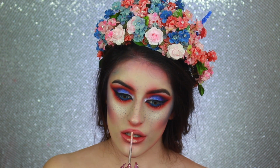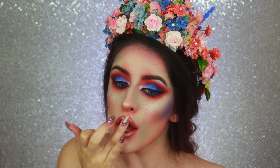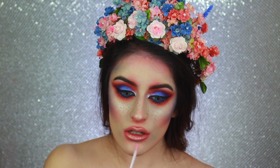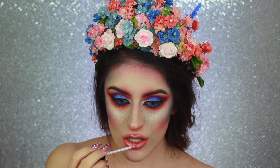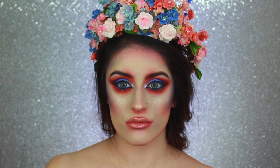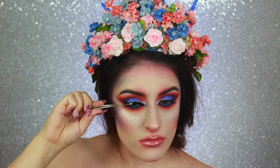On top of those, I'm putting on a bit of Lime Crime's Lit Diamond Crusher. Then lastly, I'm adding some gloss over top. This is MAC's Baby Spark Dazzle Lip Gloss. The lashes I'm using are called Lady Sassy, and they're from the brand Lash Line.